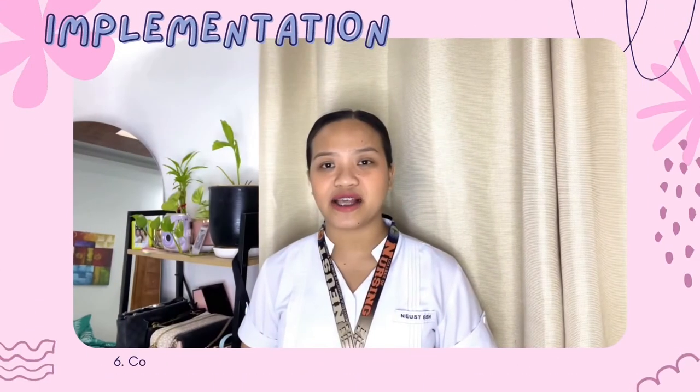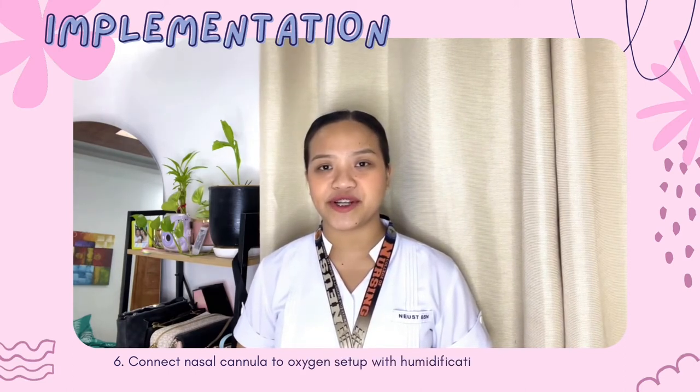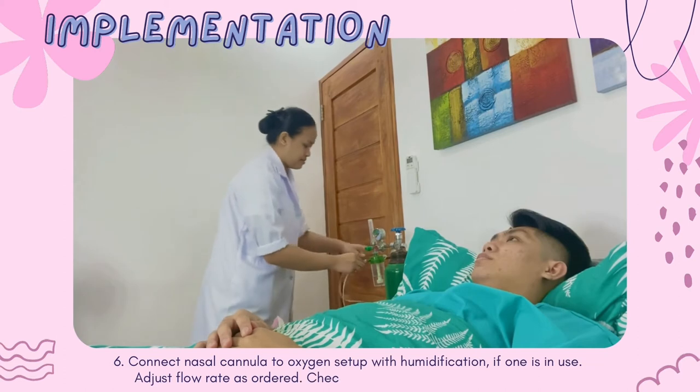Connect nasal cannula to oxygen setup with humidification, if one is in use. Adjust flow rate as ordered. Check the oxygen is flowing out from prongs.